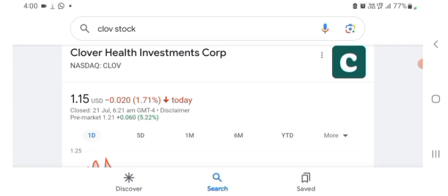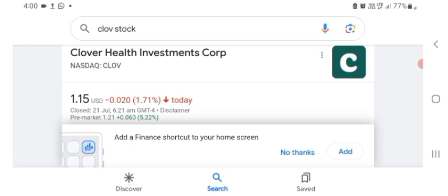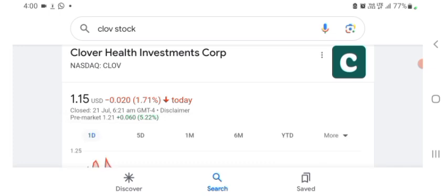I don't really know what Clover does, so I am going to go to the profile here and just take a look at what they do.